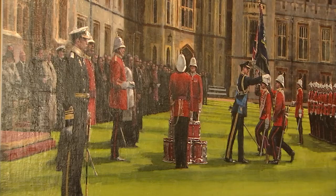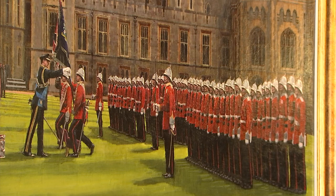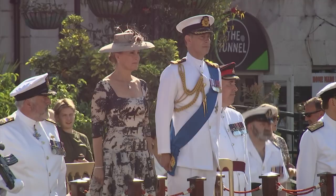If you look really carefully, you'll see a shadow in one of the windows. It is the late Queen who attended the ceremony. Not in an official, I don't think it was an official manner, but she was there. So I tried to put a little something in there to show that she was there looking over and attending the ceremony itself. A second painting was unveiled by the Chief Minister.